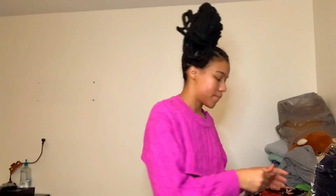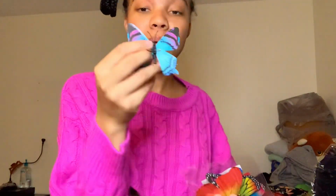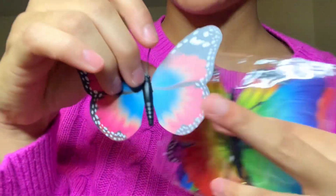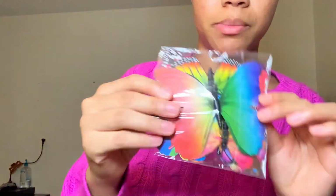Okay, so these are decorations, basically. These are butterflies. They come with pins, so you can pin them up anywhere you want to pin them. These are basically going to go into a car. Butterflies. They come with pins in the back. See? So you just pin them in somewhere in your car, anywhere you want them. So pretty. Love this. It comes with, I don't remember how much, but it's a lot. Look, it's cute. It's super cute.